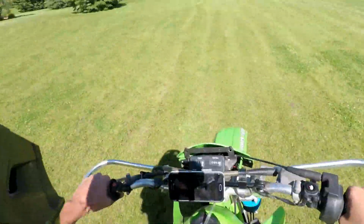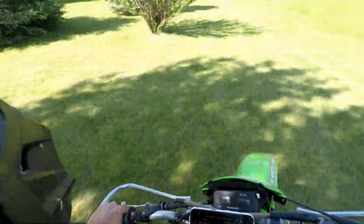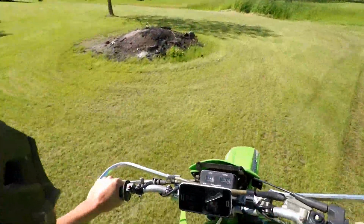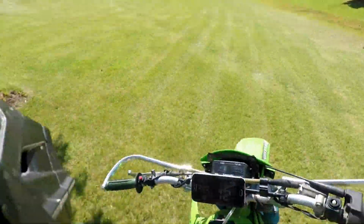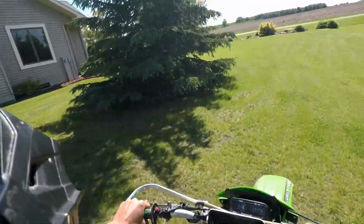Phone's a little wobbly on here, but that should hold up for now. Yeah, we're gonna take one lap. We're gonna go with the wind. I think that's gonna be the best option we got right now, and see if that works out. We will see.